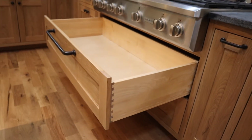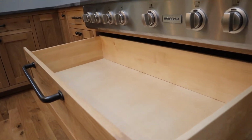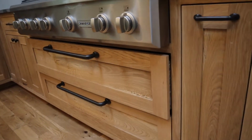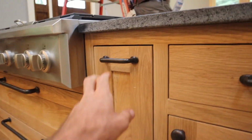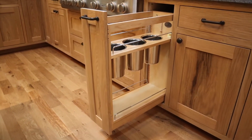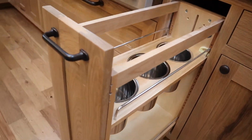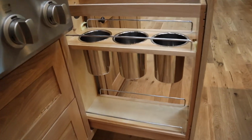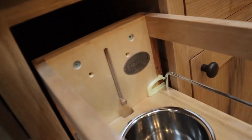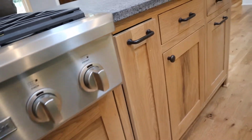So here we've got an oversized dovetail full extension drawer made to fit the range top above it. Here we've got a utensil drawer, or a utensil rollout. This thing is pretty cool. Easy way to store all your kitchen cookware, utensils. This thing is made by Rev Shelf. They're a solid manufacturer. All kitchen gear. And as you can see, that thing closes nice and soft as well.